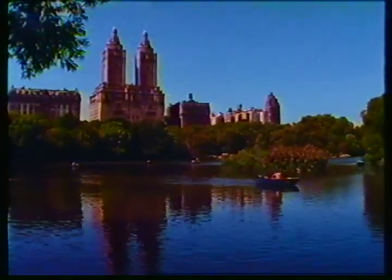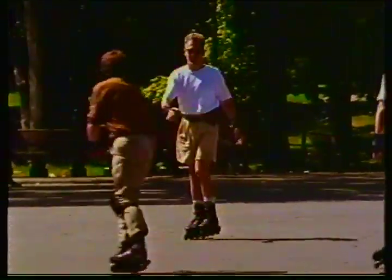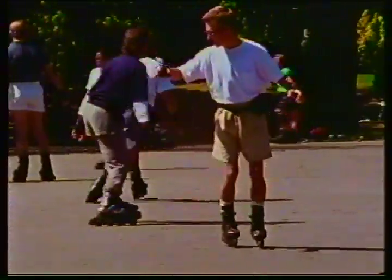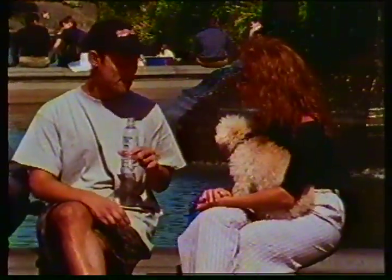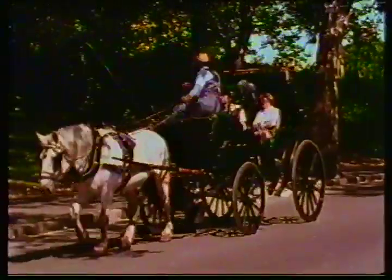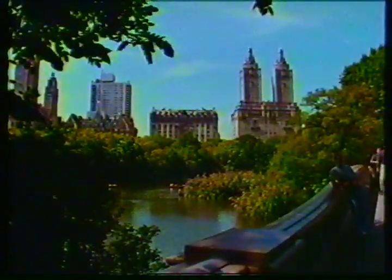For relaxation, New Yorkers often turn to Central Park. 840 acres in the heart of the city provide greenery, trees, lakes, and miles of biking and skating paths. The park was designed by Frederick Law Olmsted in 1856, and in spite of its undeserved negative reputation outside of New York, it remains the city's most popular recreational area.